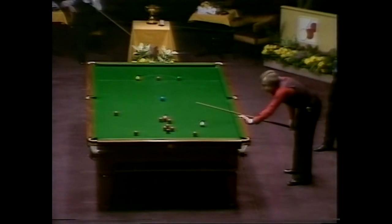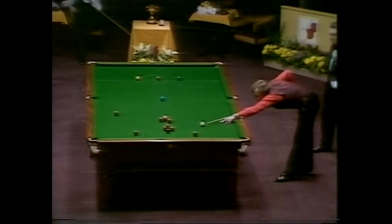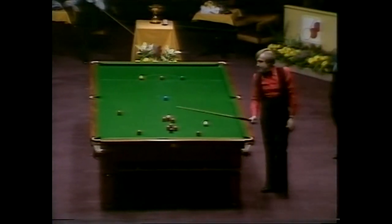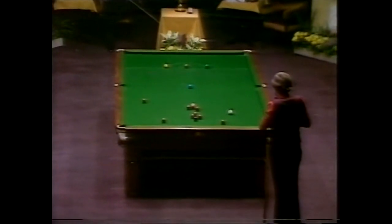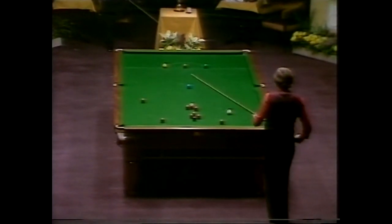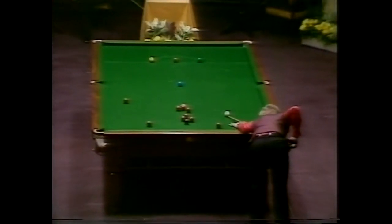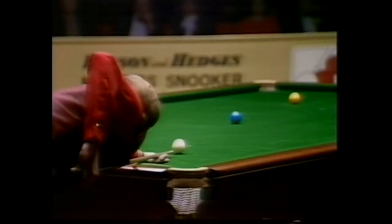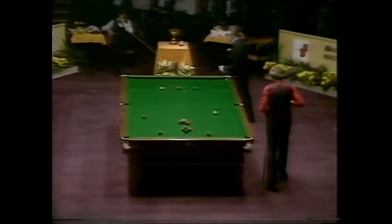Well, the way he's shaking his head, I doubt that he can quite pot that. He potted the pink before. I don't know whether the pink will go this time. Doesn't look as if it will. Have to be the blue. Oh, a great shot.